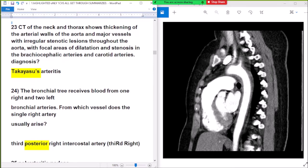Question number 23. CT scan of the neck and thorax shows thickening of the arterial wall of the aorta and major vessels with irregular stenosis, lesions throughout the aorta with focal areas of dilatation and stenosis, in the brachiocephalic arteries and carotid arteries. Diagnosis: Takayasu arteritis.